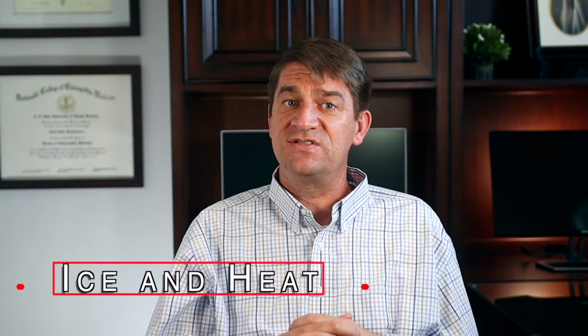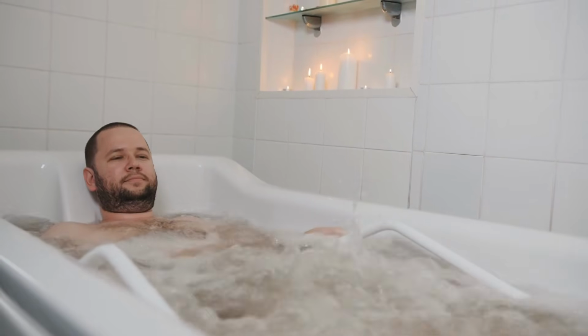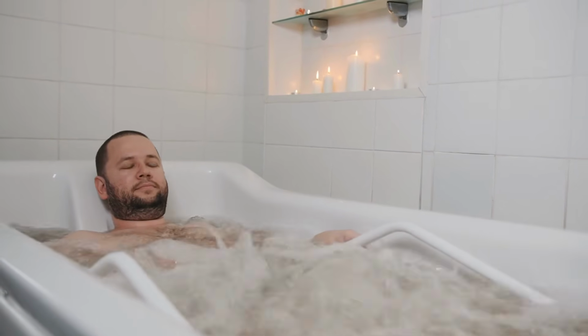The next is ice and heat. If you just injured your back, using ice on the area can help decrease inflammation. After a few days, applying heat in the form of a warm bath, hot water bottle, heating pad, or a hot tub can help relax muscles and improve blood flow. Now this can go far in helping that muscle spasm start to calm down.